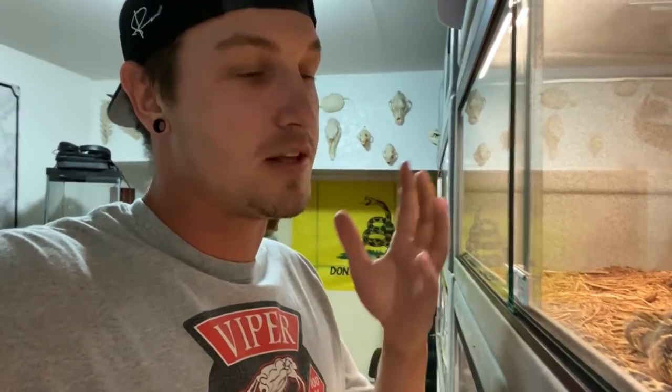Anyway, we're going to get these guys fed, and then we'll jump over. I've got her in the rack currently just for feeding purposes, and then she'll go back in here. A lot of people say you shouldn't keep snakes together for feeding reasons, but I've never had a problem with it. As long as you monitor the snakes in the cage, it's not too bad. When there's three in there, it's a little harder, but when it's two, it's really a piece of cake.